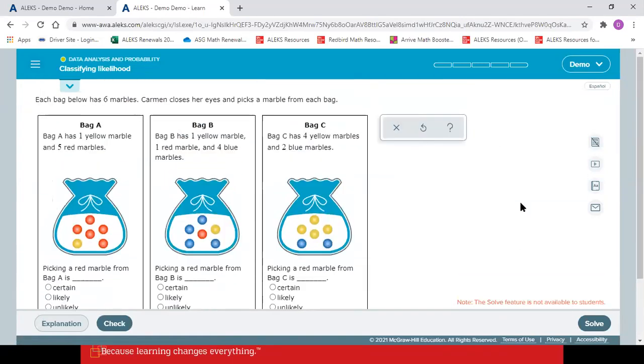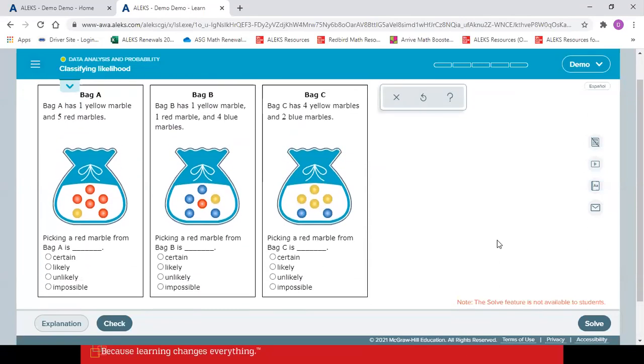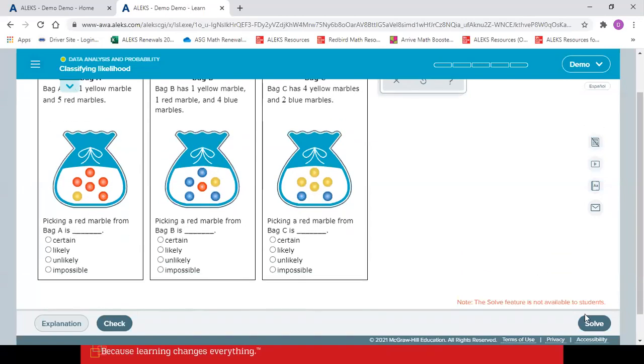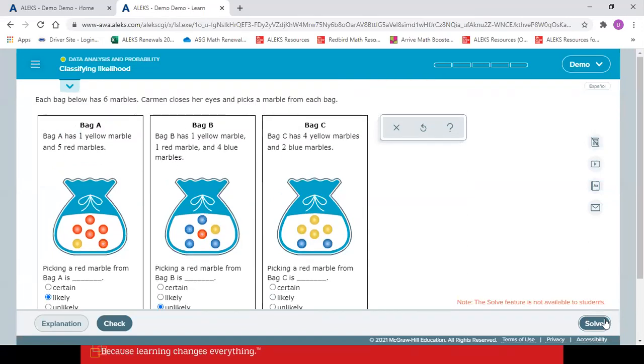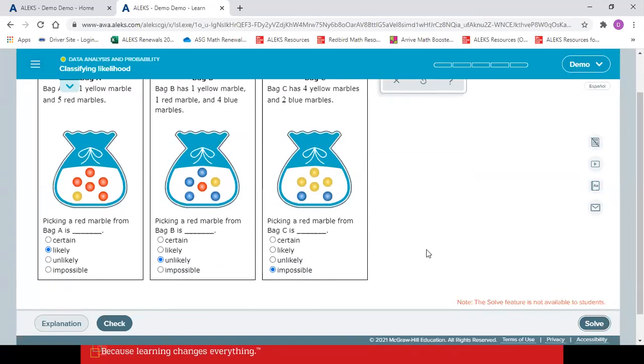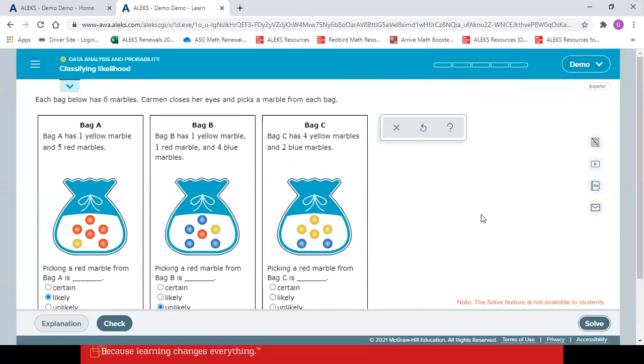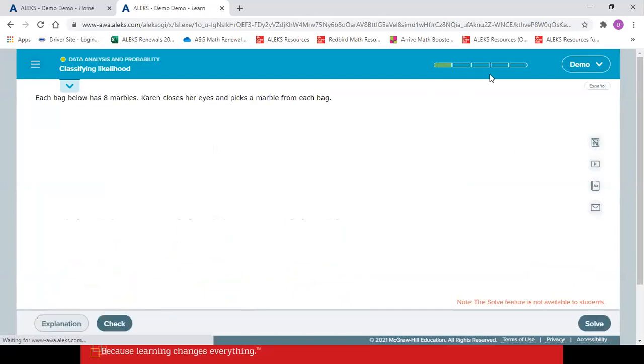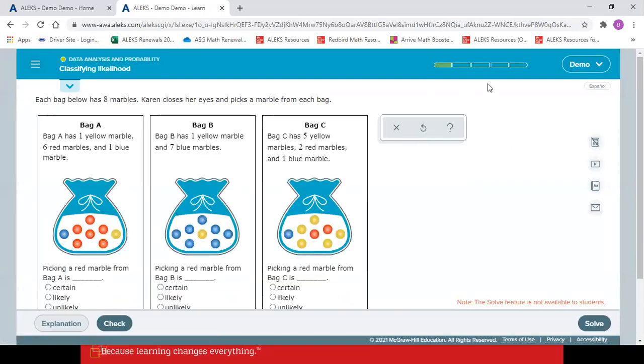Once they have gone over that content and they feel pretty confident about it, it's then their turn to try it. And so they're going to go through what we call the learning process here. So you can see this is a very similar problem to what my example was. We would ask the students to solve it. Now I have a solve key for demo purposes. Students don't have that. So they're going to choose likely, unlikely, impossible, and then they're going to press check. And so their whole goal for every topic is to fill up this bubble bar here. And once they fill up the bar, they will have added topics.